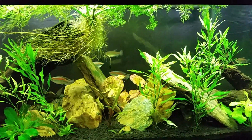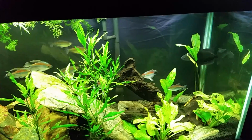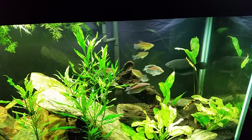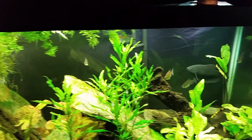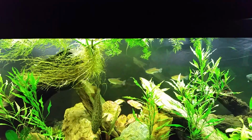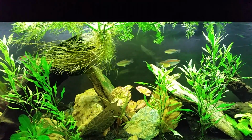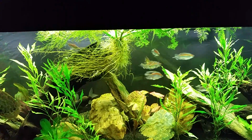So I always recommend Congo tetras if you've got the room for them, because again, they are a slightly larger fish and they do need a lot of dashing and darting and swimming room. So I wouldn't put Congos in anything with less than a 4-foot footprint, 55 gallon or maybe a 40 long. If they make such a tank, something like that would be okay for Congo tetras.